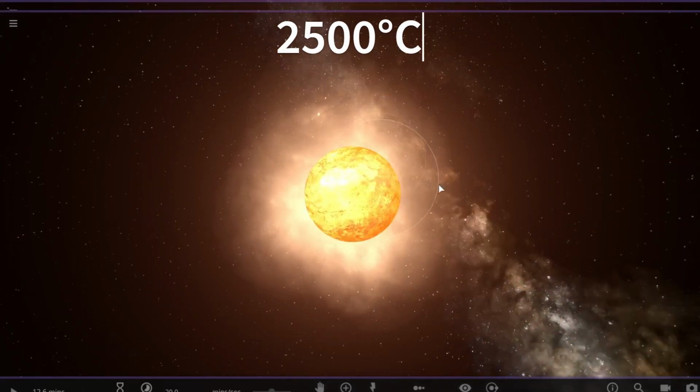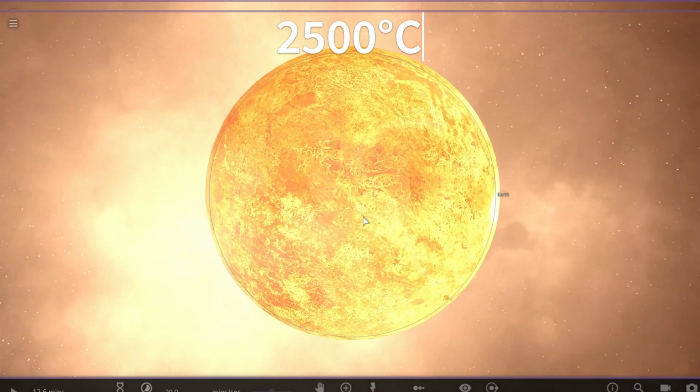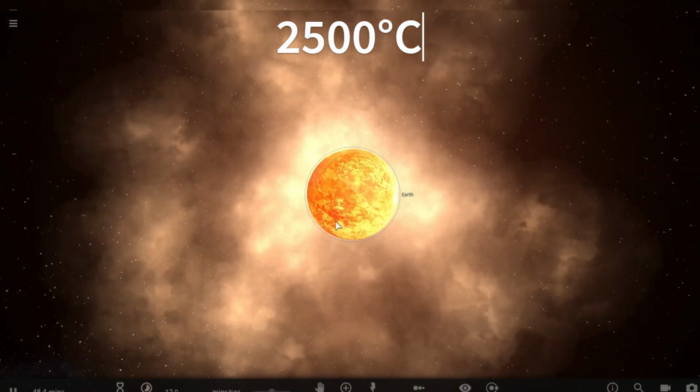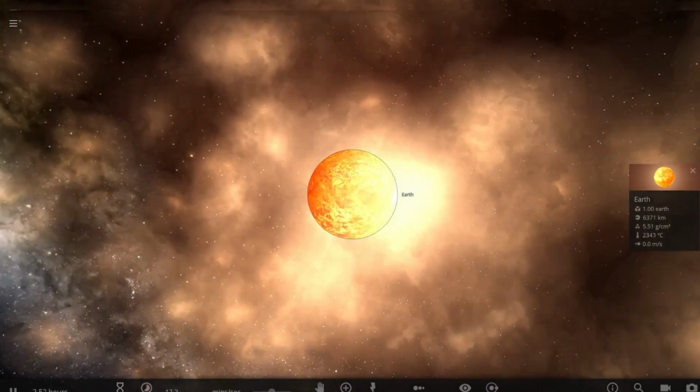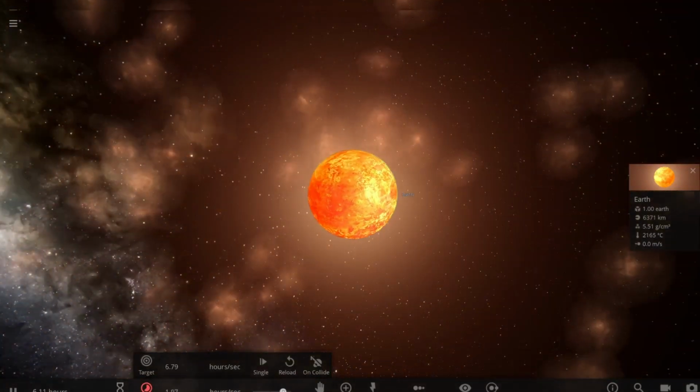Now 2500 degrees Celsius, which is a higher temperature than the melting point of most elements. Heat the Earth to this temperature and it will melt completely, but eventually, as time passes, it slowly becomes cool.